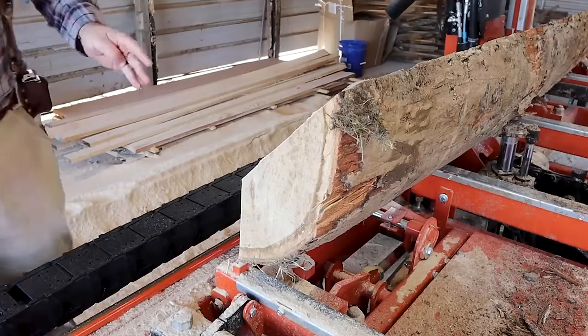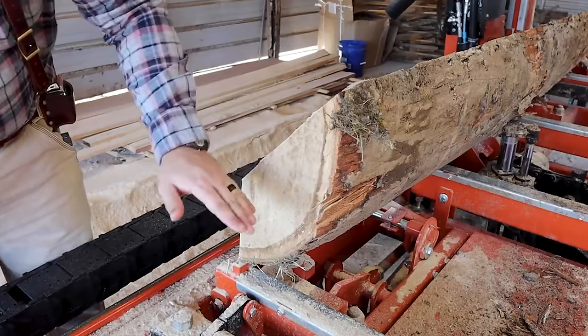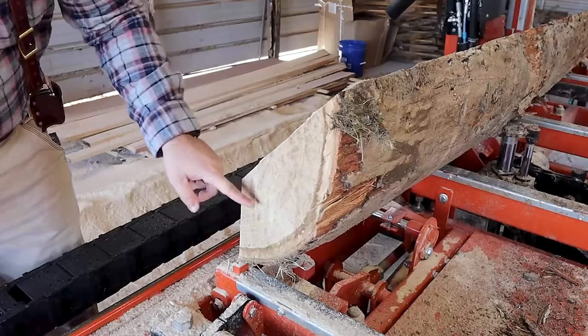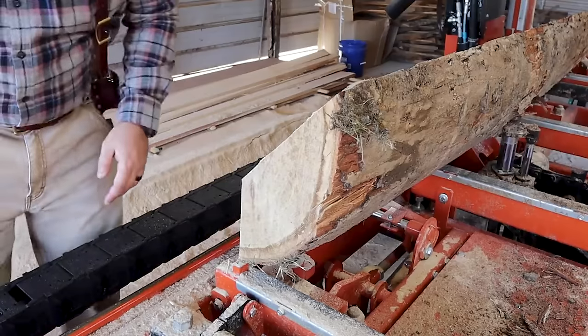Second position of the day, we'll come in here again and take a wedge cut off the top, and then we'll get several really nice quarter sawn boards right here. Then we'll finish it up and make a third maneuver on this log, or what's left of it, and this half will be done. It's going pretty good so far.